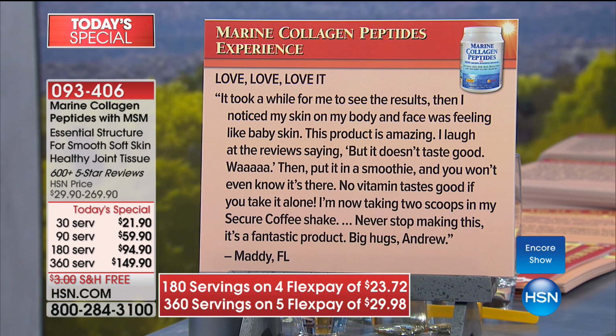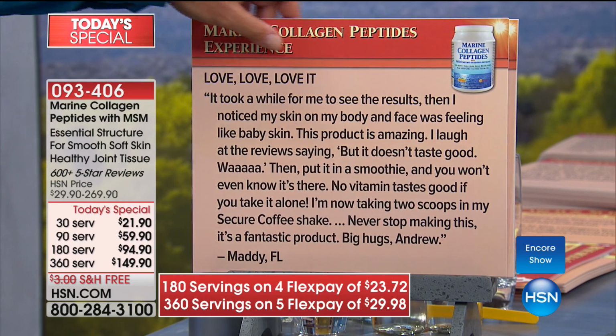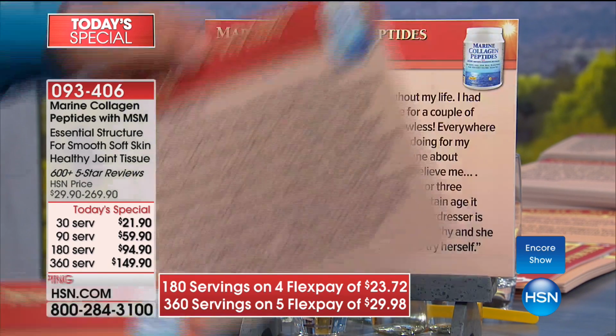This product is amazing. I laugh at the reviews saying, but it doesn't taste good. But that was the old formula. We have since listened to them. It's okay. Funny. Then put it in a smoothie and you won't even know it's there. Well, like any protein powder. Right. But this has no taste now. Right. No vitamin tastes good if you take it alone. I'm now taking 2 scoops in my Secure Coffee shake. Never stop making this. It's a fantastic product. Big hugs, Andrew, from Maddie in Florida.